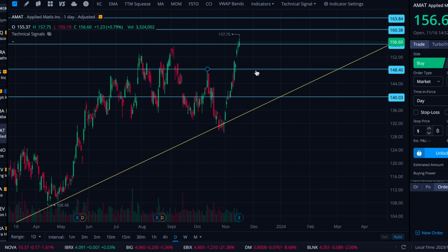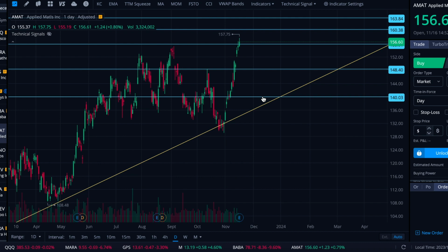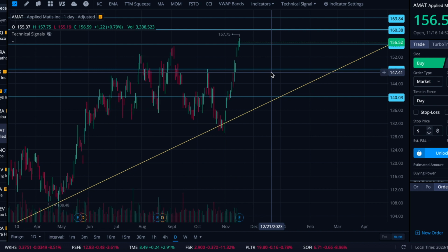So just know there's some spread in between these levels because I didn't want to clutter the chart, so I tried to keep it relatively clean, but that meant that I left out some of the levels that might be there, but might not quite be as strong, historically speaking. So 148.40, and if it dips below that, either 140.03 or this uptrend support, depending on where it is at the time that it dips to that level. So those are the levels that I'm going to be watching depending on what the reaction looks like.